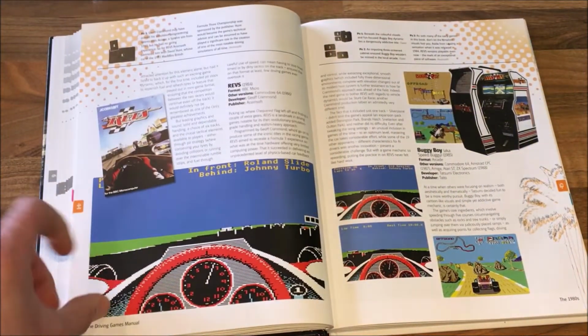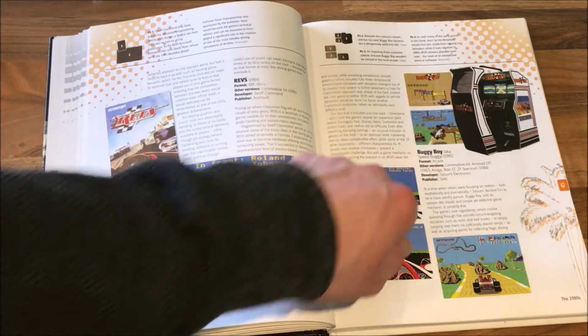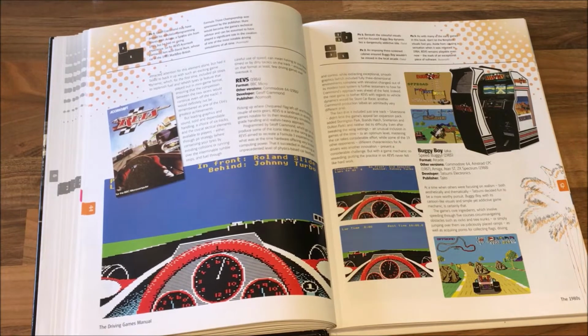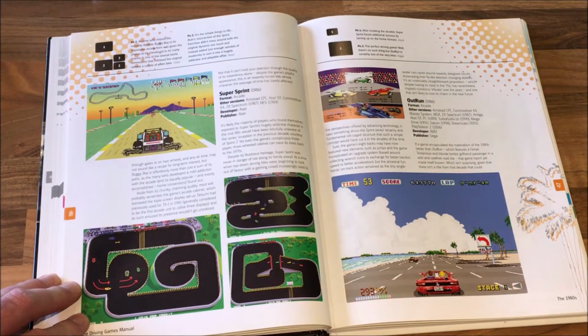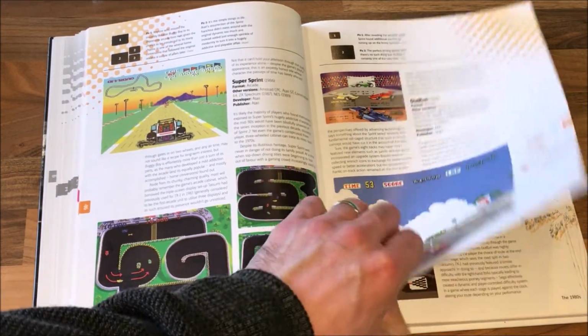Right, now we move on to Revs, which was on the BBC Micro and Commodore 64. So this is from Jeff Crammond. Before he did Formula 1 Grand Prix, this is what he'd done, Revs. This is where it all started. Also it covers Boogie Boy, also known as Speed Buggy, which is obviously one of my favourite games. It was covered on most of the home formats.